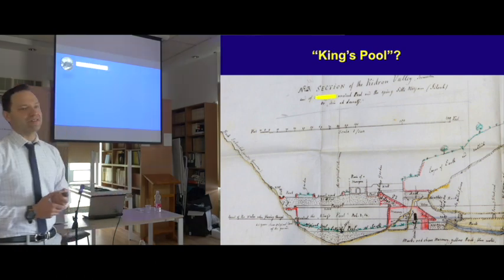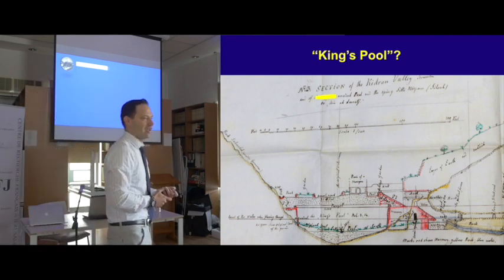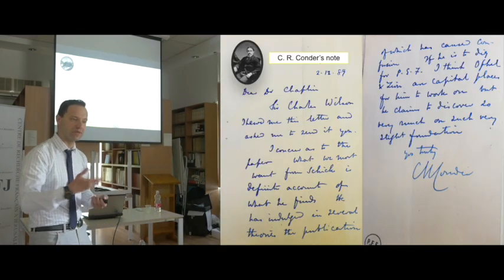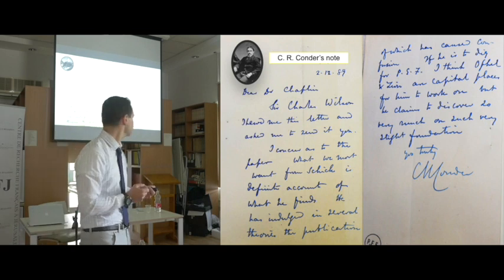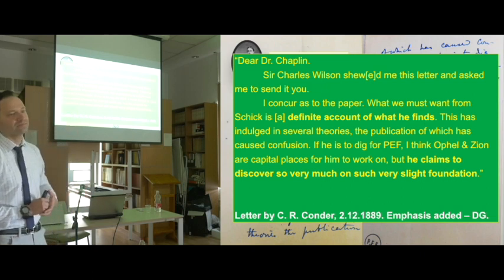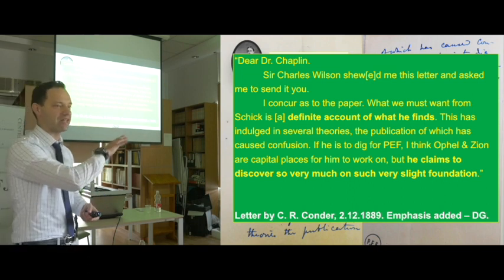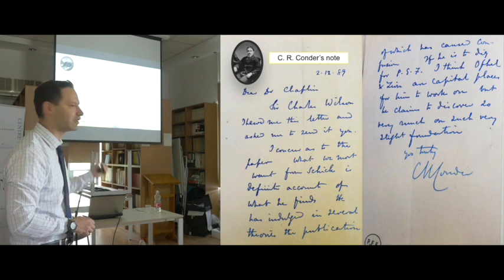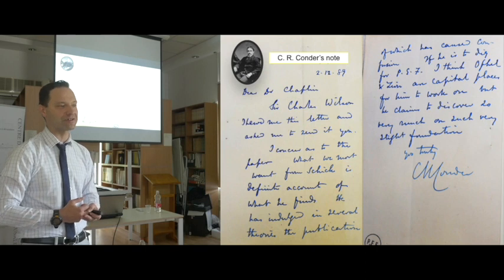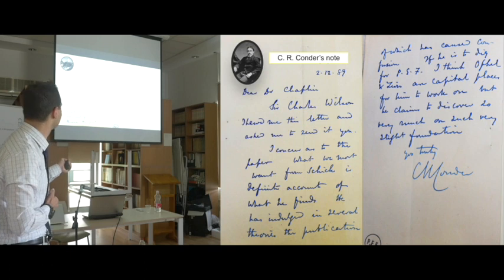Now, speaking in that regard, I actually found a note made by Conder, who was in Jerusalem at that time. He sent it to Dr. Chaplin, who was working here in Jerusalem, representative of the fund, and said the next thing. Sir Charles Wilson showed me, old form of English, by the way, to understand that handwriting, using Yael's advice, I actually used some crowdsourcing on Facebook, and people helped me to decipher this word and this one.